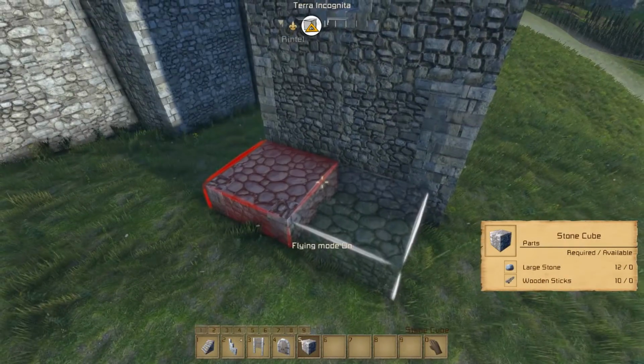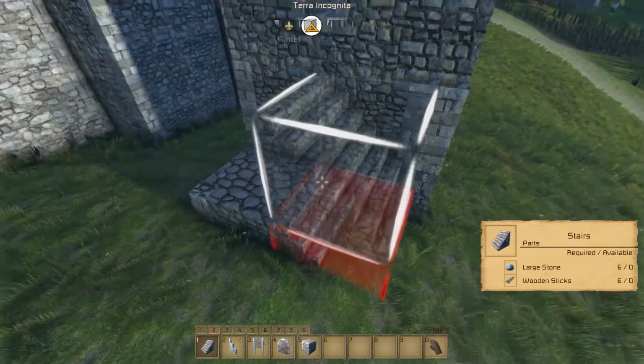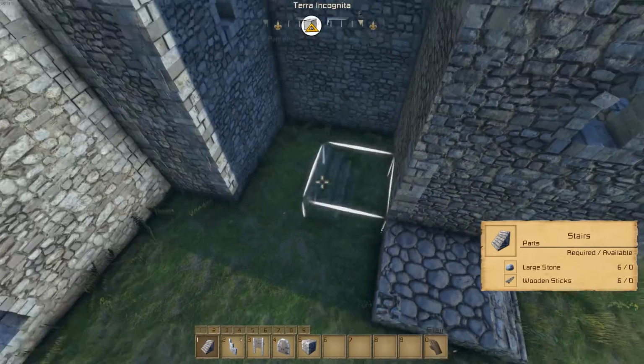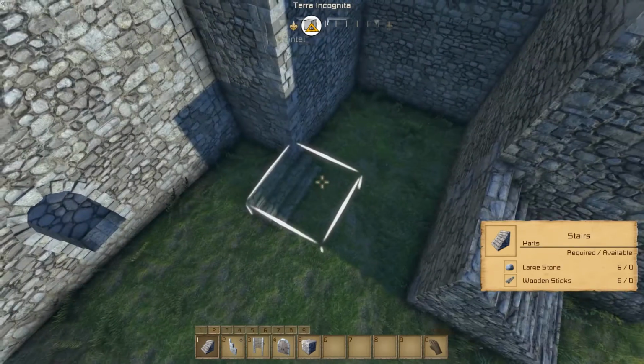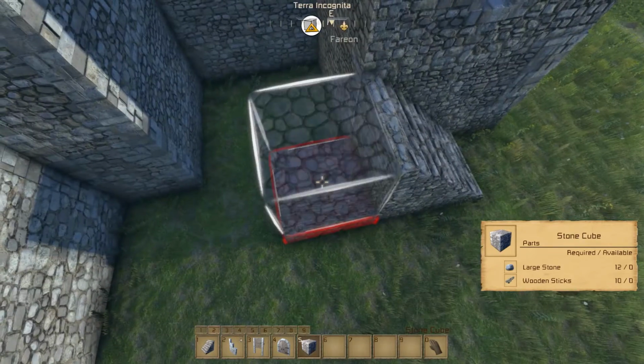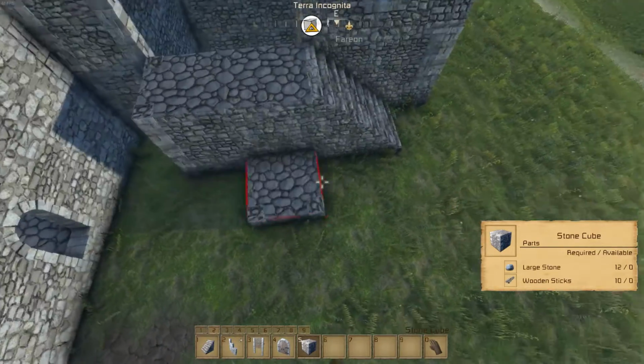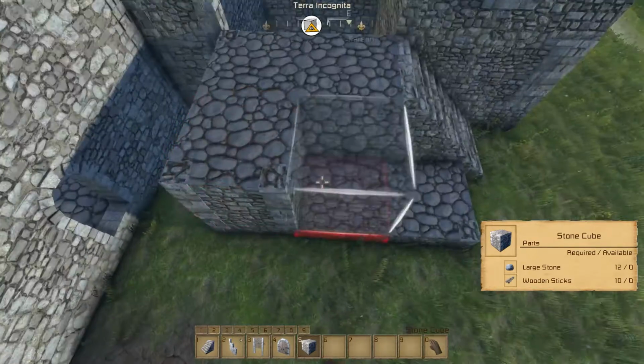We're gonna have this block here, and then the staircase is gonna start here, and it's gonna lead inside of the castle. Number 5, we're gonna drag that up and up and up. We might even make this double wide now that I think about it. That might look a bit better.